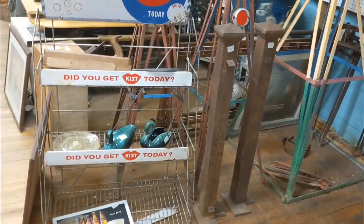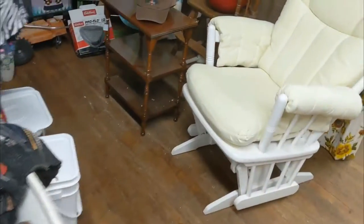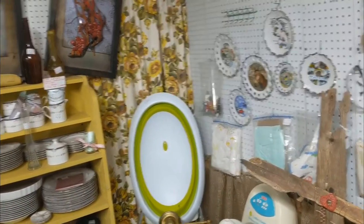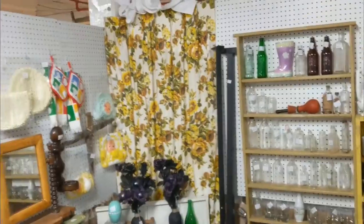Old soft drinks rack. Some pillars there. And somebody's redone some furniture there. And we're getting close to the end. These are some of the booths that are on the way out.